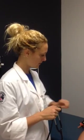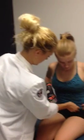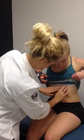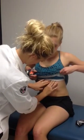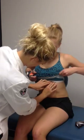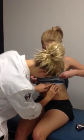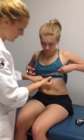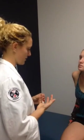The mitral valve is also the point of maximal impulse, so I'm just going to feel around there again. Sorry, borrow your skin again. So right around here, it would be the strongest place where I could hear it. Okay, so it's right about here. It's about the width of my fingertip, and you can feel it really well. It's a little bit stronger.